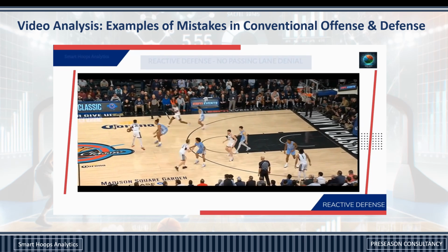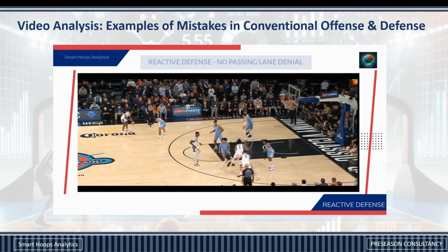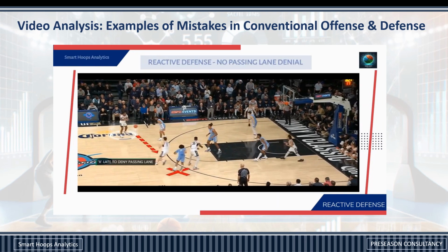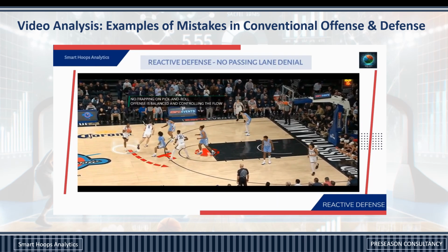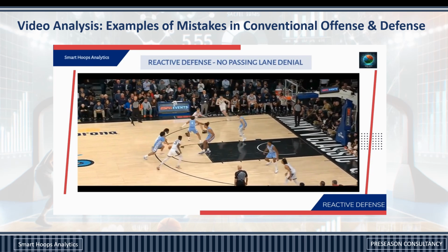A drill that develops bad habits by teaching players to be responsive to passes, guarding all players as if all were important to the offense. This reactive defensive approach only favors teams of superior talent.